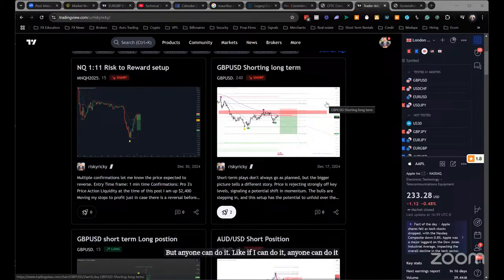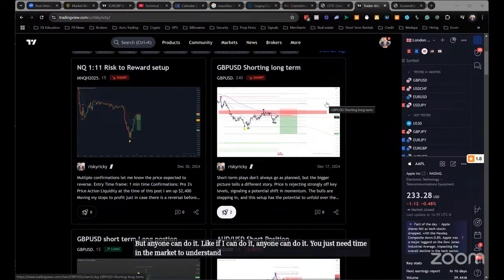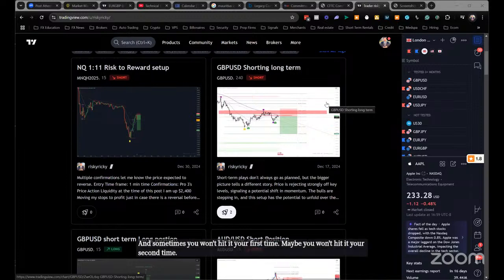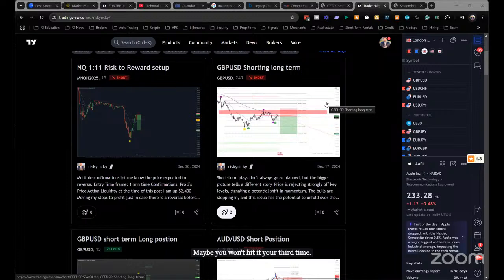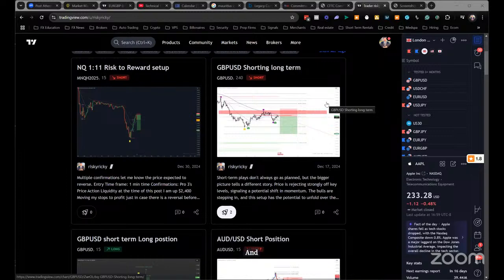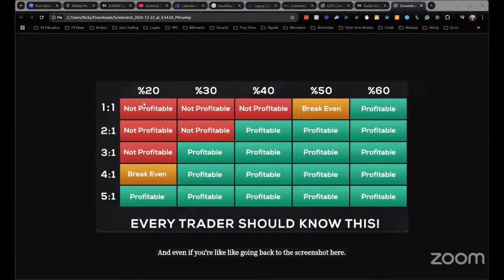You just need time in the market to understand when you should get in for these types of setups. Sometimes you won't hit it your first time, maybe not your second time, maybe not your third time, but then maybe your fourth one will hit it. Going back to the screenshot here, 20% is still profitable at 1 to 5. Can you imagine what 1 to 11 is like? At 1 to 11, you're profitable if you win 1 out of 10 trades.